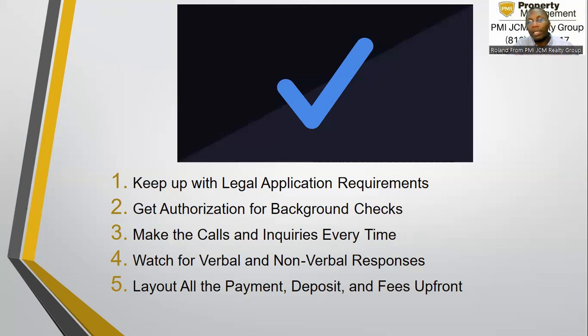Your tenant application and vetting process are mission critical to your property's success. Consider these insights to improve how you accept and evaluate renters. And when you're ready to pass on this task to a professional, let PMI JCM Realty Group do the pre-screening for you. We are always looking for ways to add value and provide information to our owners.